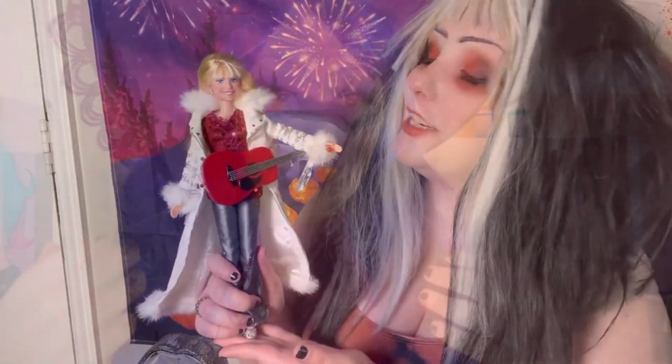I also have the stand for her, and she's just been sitting on my shelf with all my other spooky things because she is the OG super in-depth special interest.